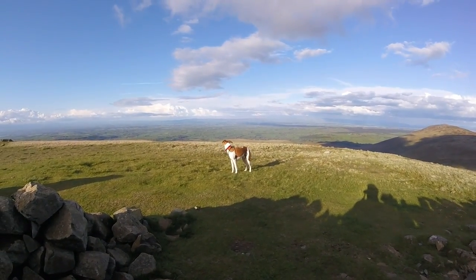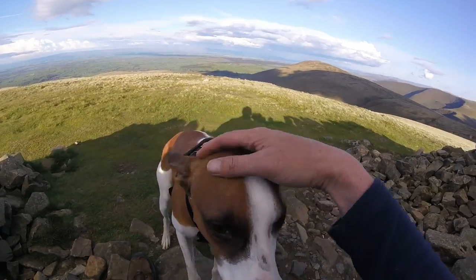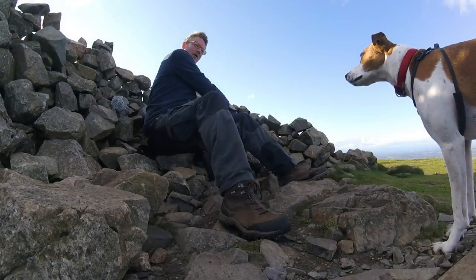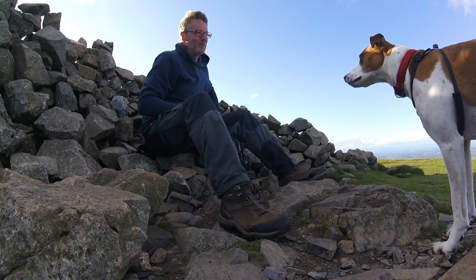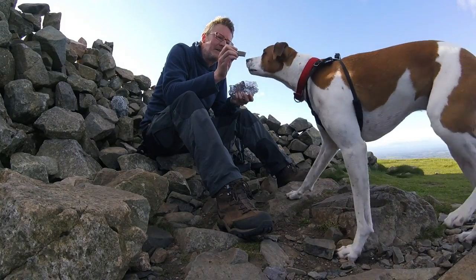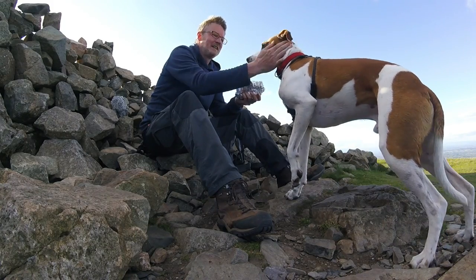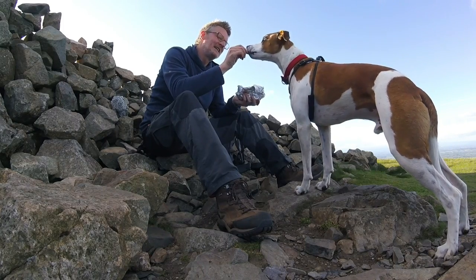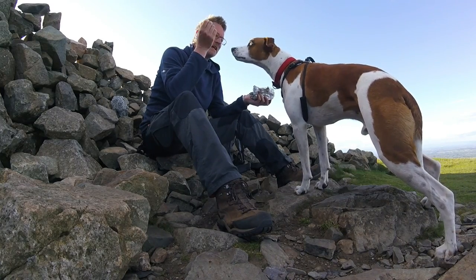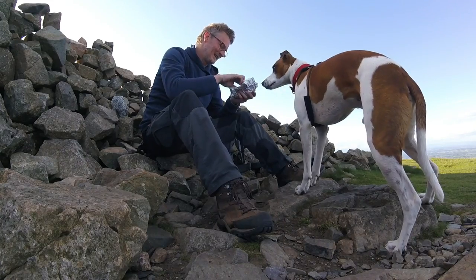What do you think, doggy? Eh? You just want your treats, don't you, buddy? Yes, you do. Say ta-ta. Yes, isn't that nice? Now chew it! Oh, monkey. There you are. Come on, pull. There you go. Chew it. Sit. Oh, you're good, aren't you? We'll have some ourselves, actually.